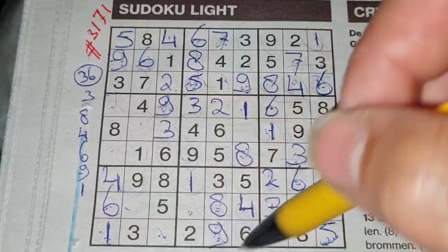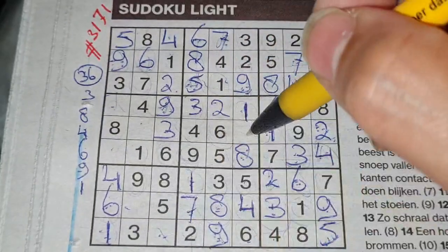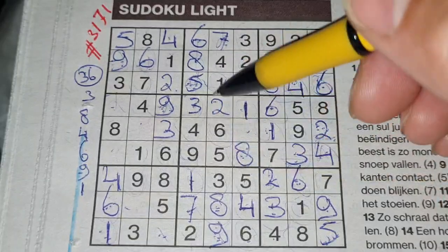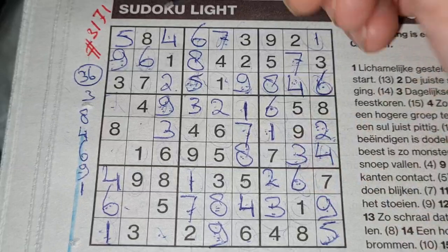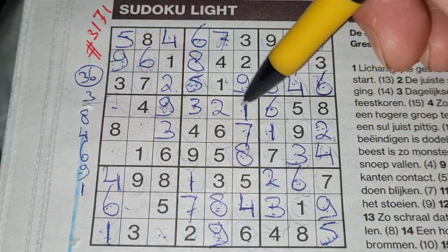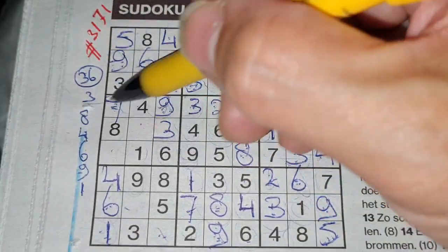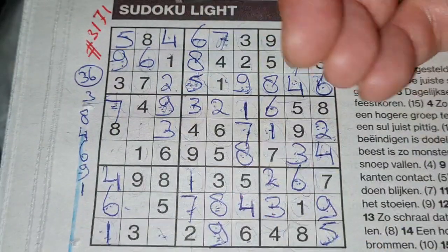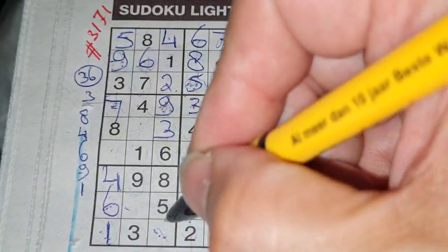1 number left in this big square. 1, 2, 3, 4, 5, 6, 7 is missing. 1 box left in this row. 1, 2, 3, 4, 5, 6, 7 is missing. 7 in this column, 7 in the column next. So in the last third column, the only place for the 7 should be there.